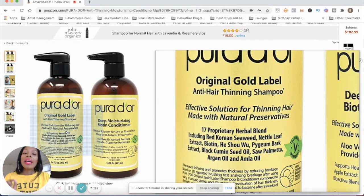concentrated levels of it. Now, the reason why I don't mind this is because it's not super concentrated and it's a shampoo and conditioner. It's not gonna sit on your head all day. That's why I'm not gonna put liquid biotin on my scalp.